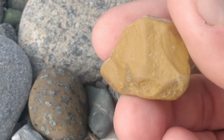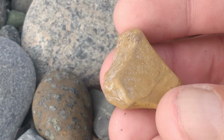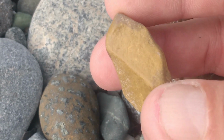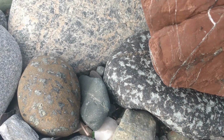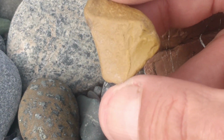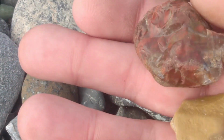See how it's got a more glassy texture, right? You can almost see that smooth, shiny texture coming through, right? Even conchoidal fracturing on it, right? You've got evidence of conchoidal fracturing on this guy.